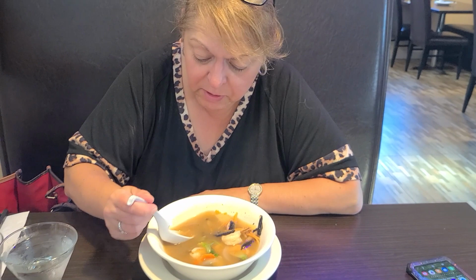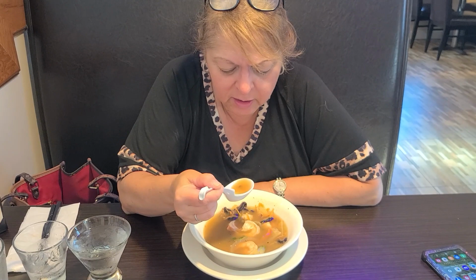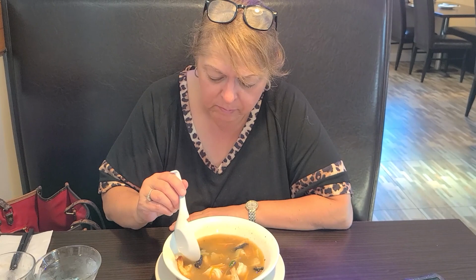Really good. Yeah. It's got a kick. Oh, nice. But really, really good. It's different than the Tom Yums that I've had at Thai restaurants, though. It's missing the vinegar base. It's a little less vinegar and a little more bright on the chili. A little more chili, yeah. Really good. I want to try the broth somewhere.